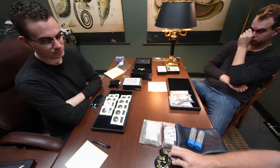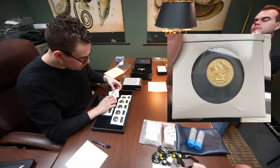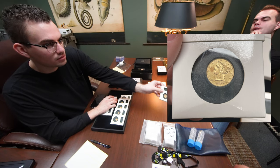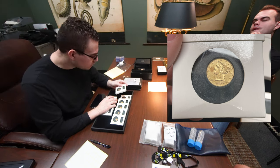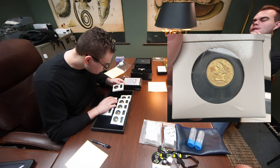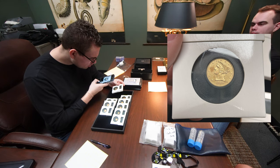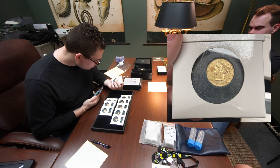What about the one that had toning on it? Did you see that, this 1880 here? What do you think? Is that normal? I thought that was kind of odd, because I don't think that spot was on there when I initially purchased it. But I was digging in the safe and I noticed it looks like it developed. I've never seen a spot on a gold coin like that.